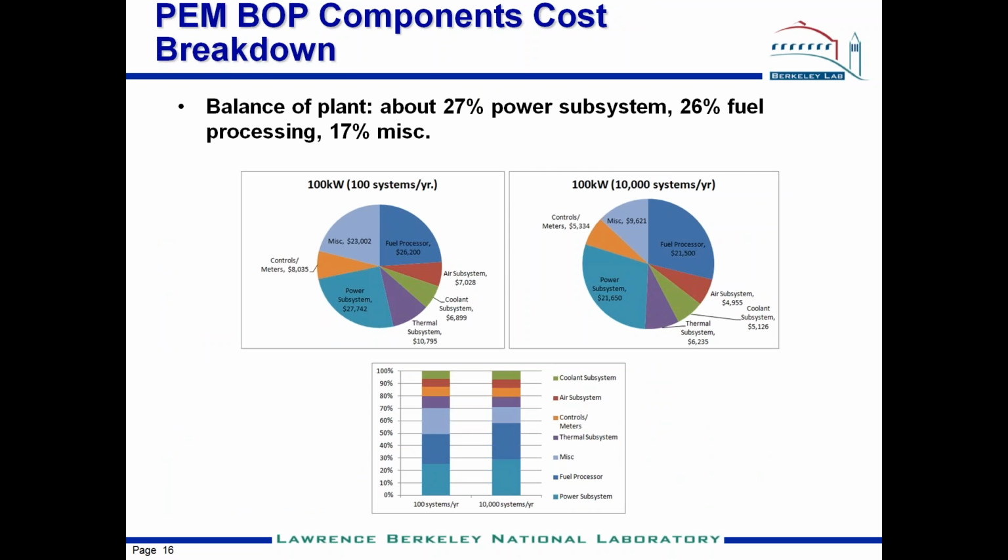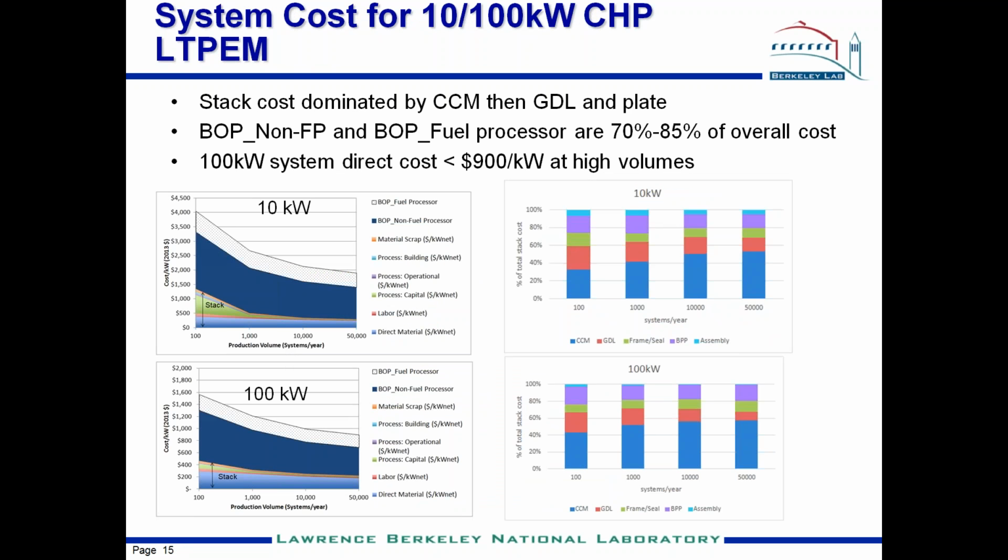In terms of balance of plant, we've seen that the power subsystem, and the inverter in particular, is a large piece of the balance of plant costs, followed by the fuel processor and miscellaneous. Miscellaneous are things like the enclosure and labor. This shows a breakdown of the balance of plant costs as a pie chart for 100 systems per year to 10,000 systems per year. In general, under the assumptions we're making here, we see a lot more cost reduction with scaling for the stack than with the balance of plant components. There's some reduction in the balance of plant, but not as great.